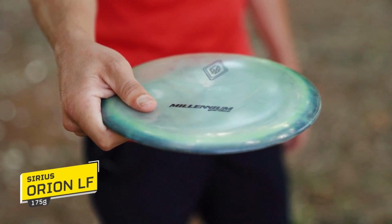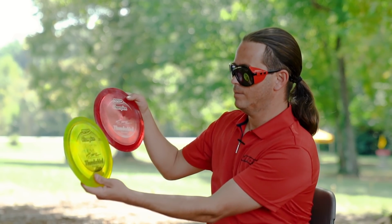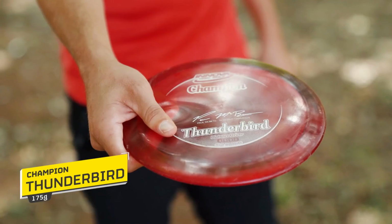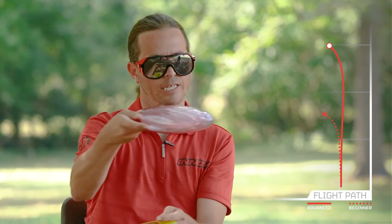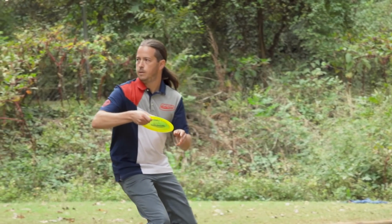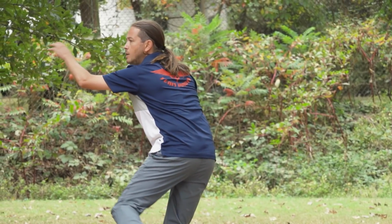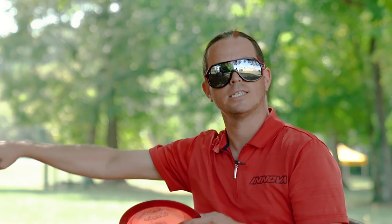Nice hyzer flip, might turn over just a little, comes right back. Two Thunderbirds. These are for little more windy situations where I won't use the OLF. 3X World Champion models, which are just a little bit older. I like this flat top that they have. They're not as domey, they're not super overstable. Something that'll fly for me and then finish. I can also tilt these up and throw them on nice gradual turnover shots and let them fade.